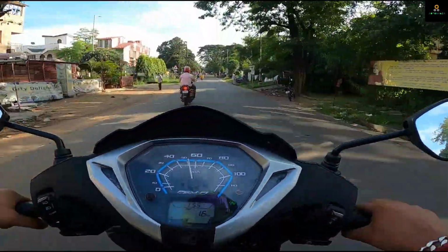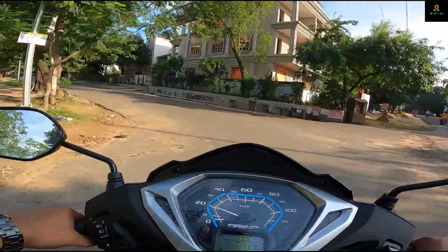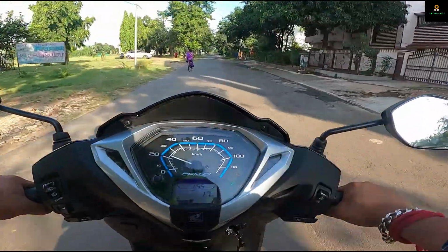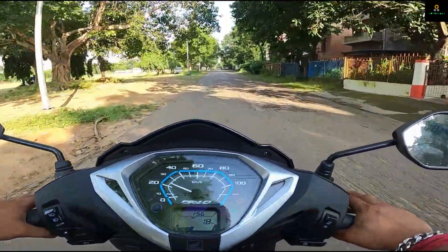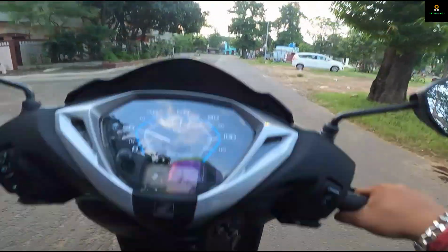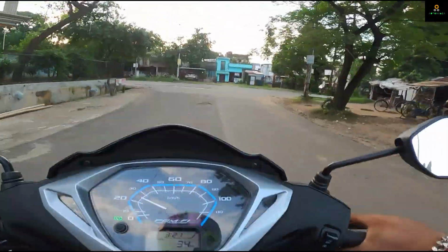Well, it does pull nicely. Guys, it's a fun scooty. Fuel filler cap is external, which is very easy to use. The foot space, the leg space over here is very large, and you get quite a bit of leg room in this one, which is a very good add-on in this segment. Guys, I just hung my camera tripod stand over here, so it's quite a useful place.